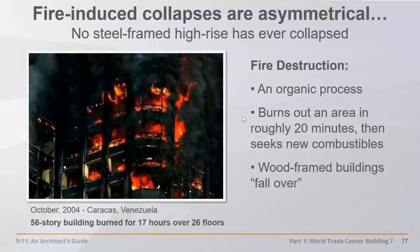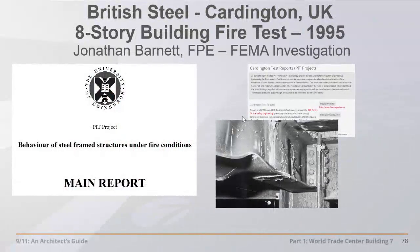And how about steel frame buildings? Well, we've had the largest study of its kind, an 8-story building in Cardington, UK. We're going to show you that video next time around, because we're not on Google Hangouts, which has forced us to not stream that particular video due to copyright violations. But we're going to try it again. Anyway, you can Google this.